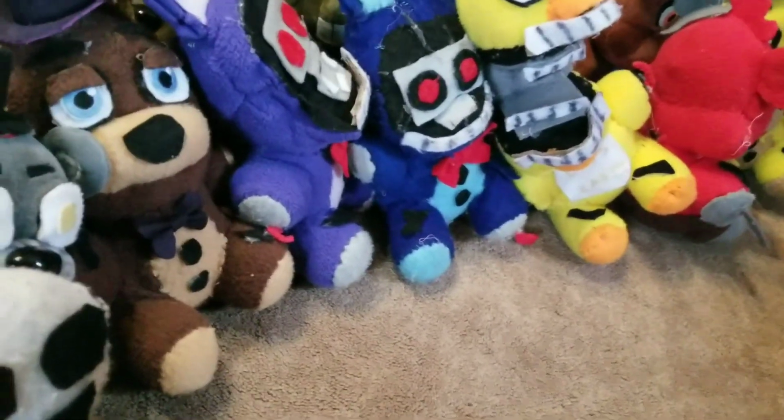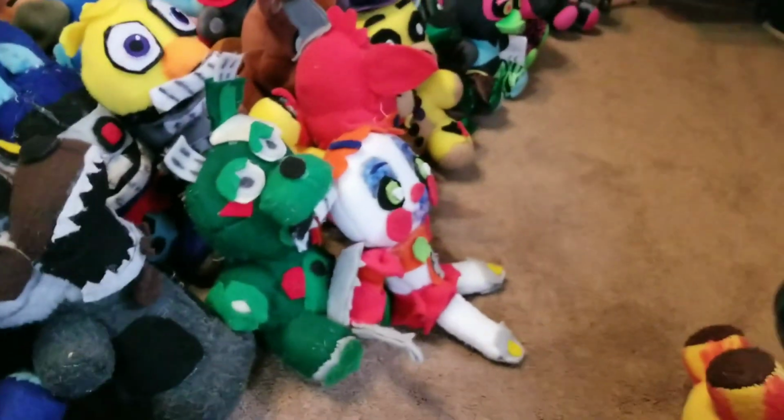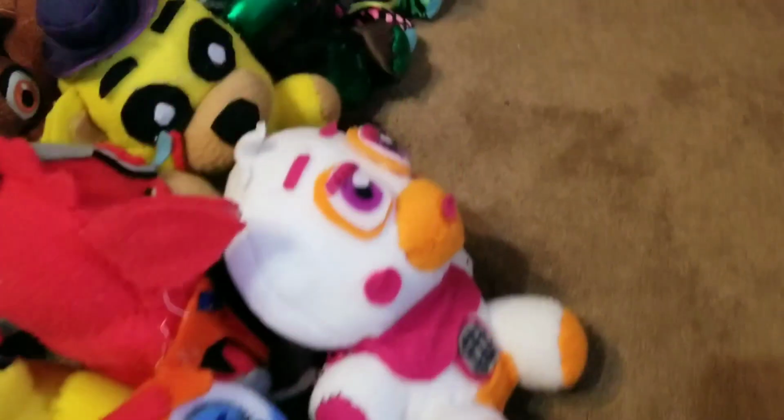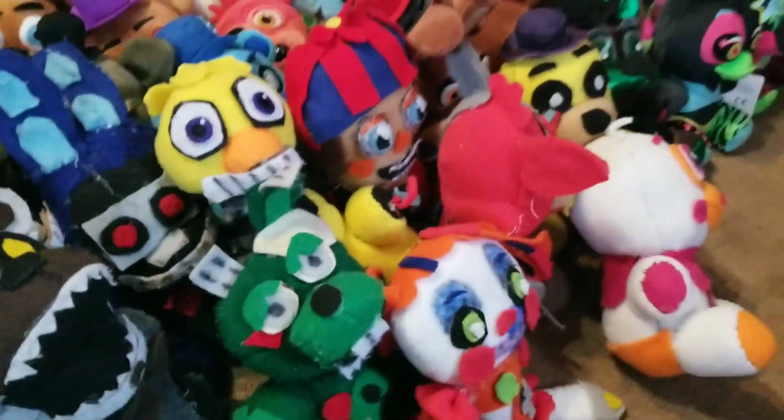So, first one we got is Rockstar Bonnie, Molten Freddy, Scrap Trap, Scrap Baby, and finally, Toy Chica. No, I mean Funtime Chica. How about you? I forgot one of my FNAF 2 plushies, Balloon Boy. Told you I had made them.